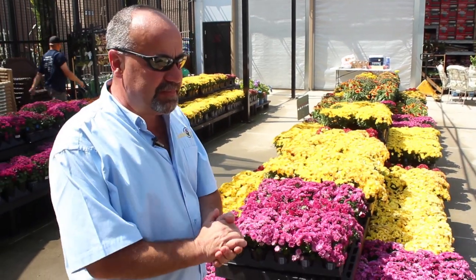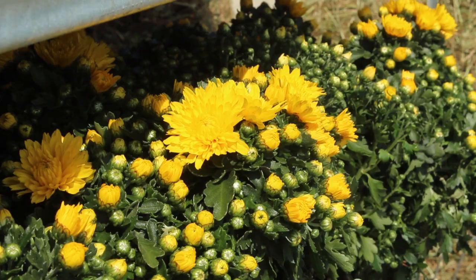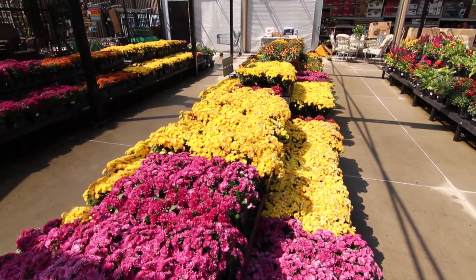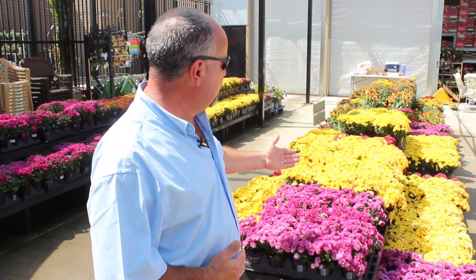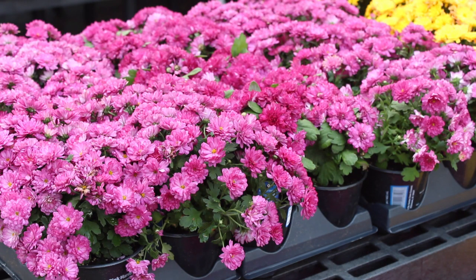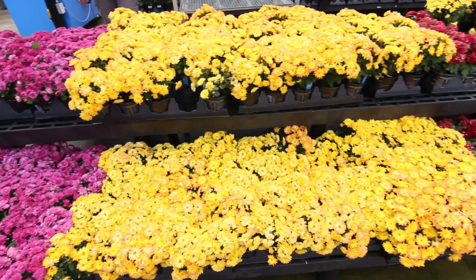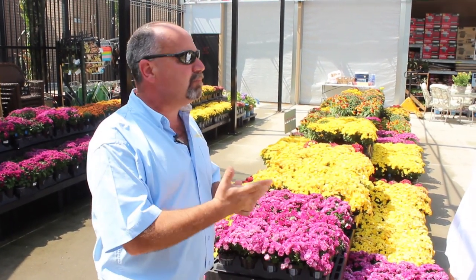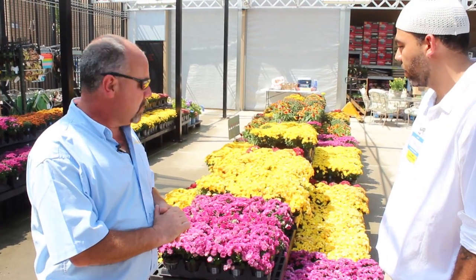So when it comes to CVP in the mum season, we're dealing with a very compacted time frame. So we really need to make sure we're on top of the program. Mums fortunately bloom for a short period of time, so we need to constantly keep the product flowing. This product here, Enrique, it's reached its prime. It's only gonna start going downhill from now. So I would think that this would be a perfect item for us to tag up and put on the CVP program. Definitely.